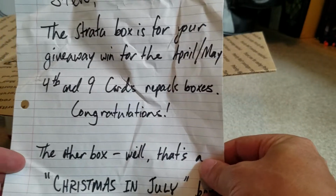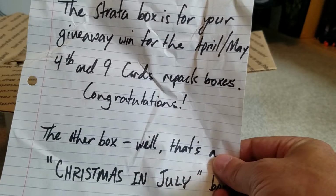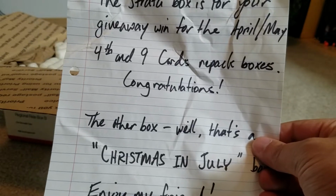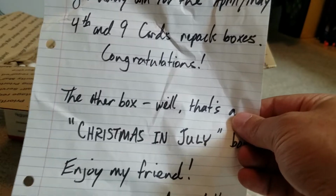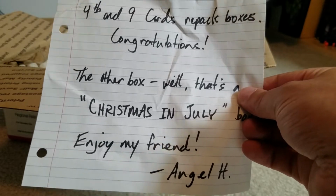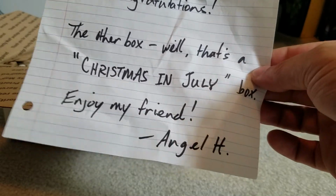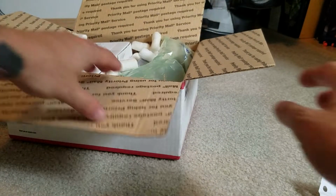It says, Steve, the Stratabox is for your giveaway win for the April, May, 4th and 9 cards repack boxes. So yeah, that's the other thing he does. He does a Hail Mary box. He'll take anybody who bought a box, put their name in a list, and if you have a YouTube channel and you share the box on YouTube, he'll give you an extra entry. In the last boxes, I was the random pick to get a free hobby box, and the free hobby box I got is in here. I'll show you guys in just a minute. It says, the other box, well, that's a Christmas in July box. Enjoy, my friend. So he did also put his care package he made for me in here.